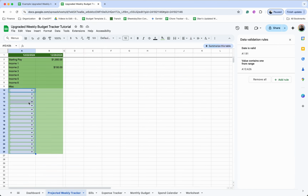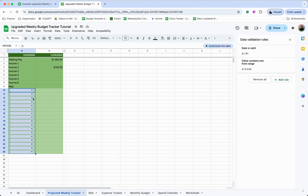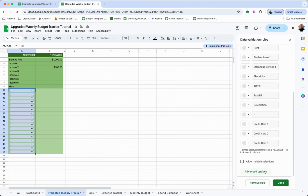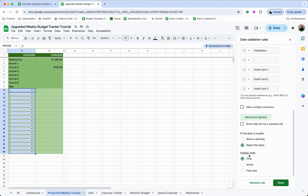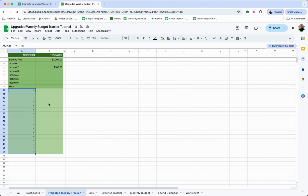Now on here, it has this little gray box. I personally don't like that. If you want that to be there, you're more than welcome to. Instead, I want it to look like this, where it's simply a drop down, but it's in line with a similar format to everything else. So I'm going to go back into this. And then down here at the bottom where it says advanced options, instead of chip style, I'm just going to put arrow. And now it will be the same color as you had before, just with a little arrow for the drop down. I'll hit done and I'll be good to go.